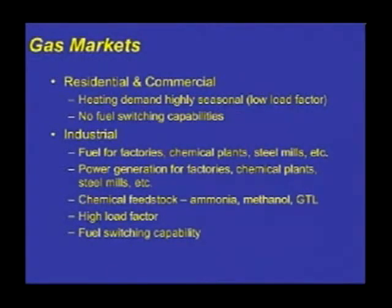A couple of busy slides here, and ones that you may want to come back to and study later on. First of all, what are the gas markets? Well, you see two bullet points here. The first one is residential and commercial, homes, small businesses, and then the second one is industrial, large manufacturing plants, car manufacturing plants, and other industrial facilities.